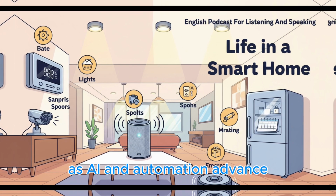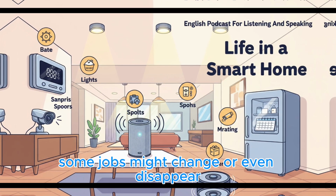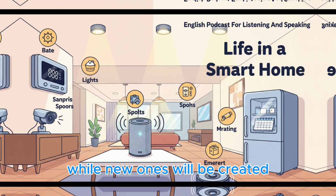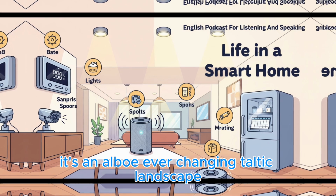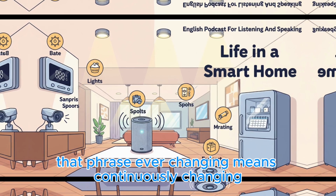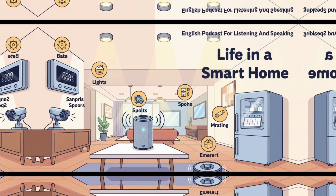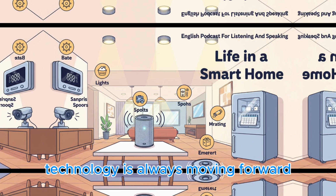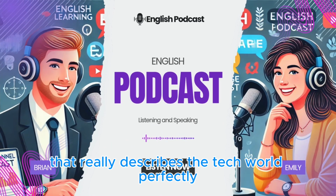Absolutely. And then there's the big question about the future of work. As AI and automation advance, some jobs might change or even disappear, while new ones will be created. It's an ever-changing landscape. That phrase, ever-changing, means continuously changing or developing. Technology is always moving forward. Ever-changing. That really describes the tech world perfectly.